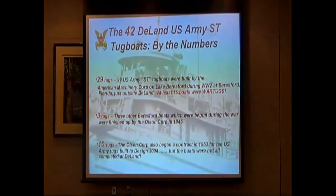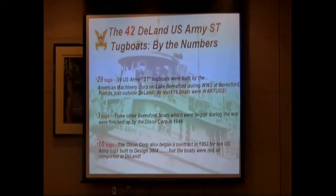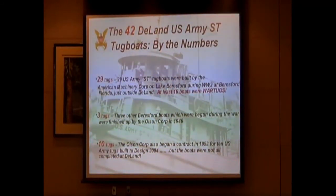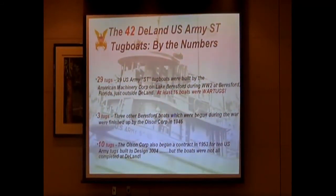There were actually 42 total, but not all of them were built during World War II. 29 were actually built during the war, of 2 different types. But of those 29, I have verified without a doubt that 16 of them went to Europe and fought in the war. They're actively involved. Wow, over half of them went over there. That was an amazing thing to verify. We call these war tugs. I'll give you a little bit of detail about that in a minute.